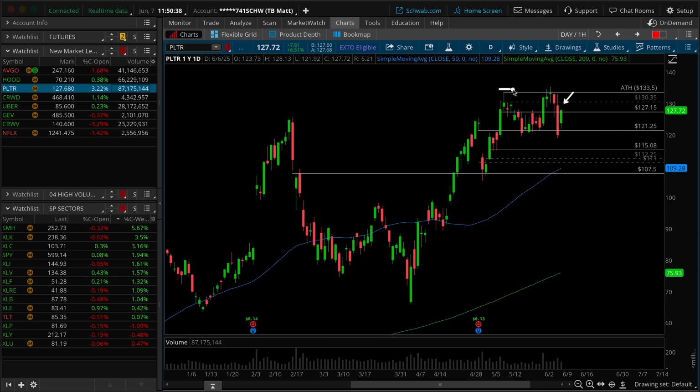Large drawdown starting to look a little bit more so like a double top. I'm not going to say it's completely confirmed and triggered until we actually get acceptance under the neckline, which would be at 121.25. However, bring this back to why we're talking about these leaders. Is this helping the S&P continue over new all-time highs, or does it start to look a little bit more like a distribution range here, and could Palantir cool off?